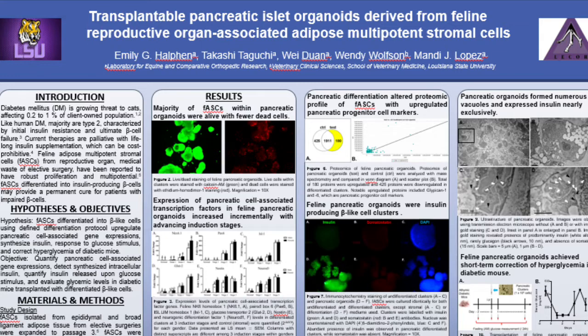Feline adipose multipotent stromal cells from reproductive organs, which are medical waste of elective surgeries, have been reported to have robust proliferation and multipotential. FASCs, when differentiated into insulin-producing beta cells, may provide a permanent cure for patients with type 2 diabetes.